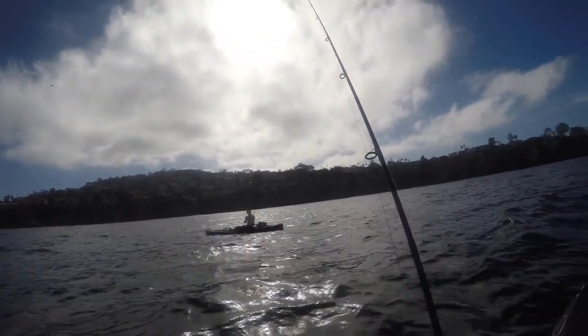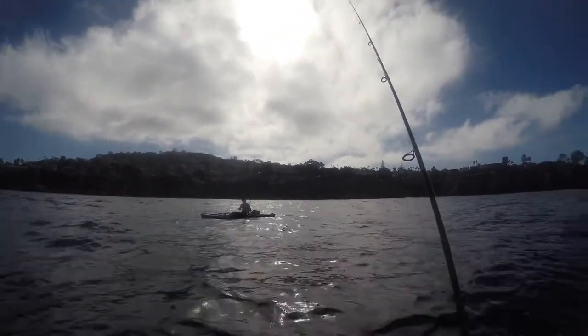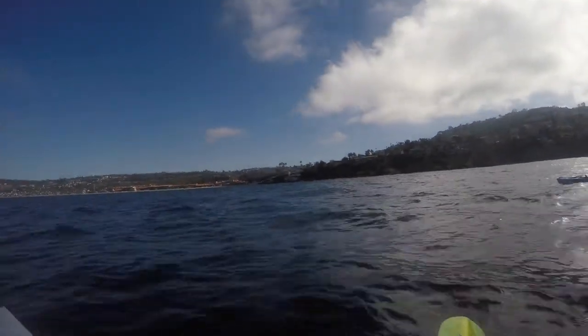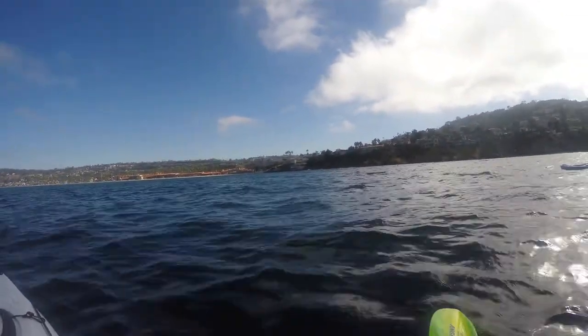Alright, guys, we're heading in. We may or may not drown. So, you can't see the breakers, but they're getting big. Alright, guys, we'll see you right before we hit the beach.